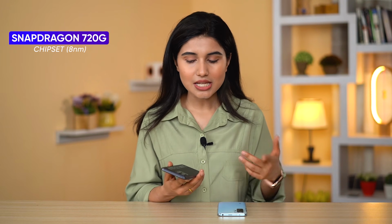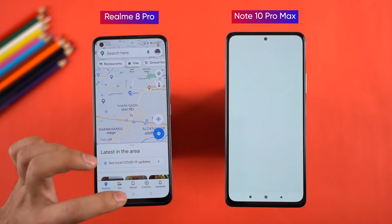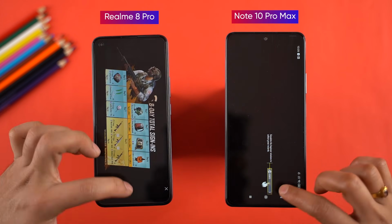Just like the display, the chipset on the Realme 8 Pro is the same Snapdragon 720G as with its two earlier iterations. I think the reason behind using the same chipset is the whole global chipset shortage ordeal and 5G chipsets being considerably expensive. Comparing its performance with the Redmi Note 10 Pro Max, both phones do quite a similar job. Heavy games and apps load almost at the same time, and RAM management was also quite similar.